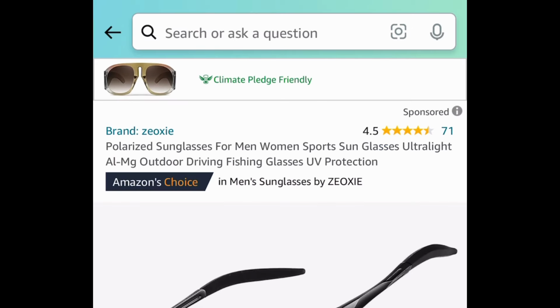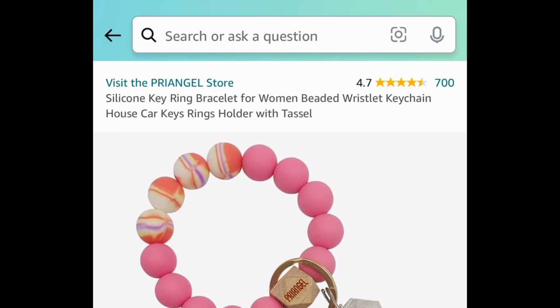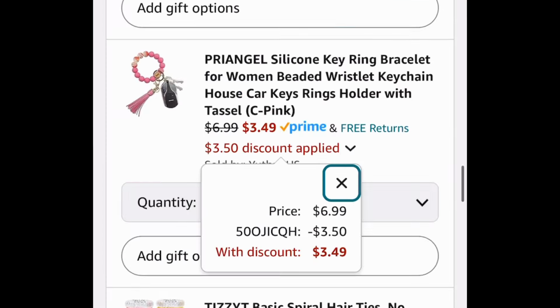Here we have these polarized sunglasses sets, and this one is a pack of two. These are priced at $11.99, different colors to choose from, and you can get it for just $5.99 with the code. Here we have the silicone beaded wristlet keychains. These make great gifts, by the way, and these are priced at $6.99, but with our code we're saving 50%, bringing it down to $3.49.